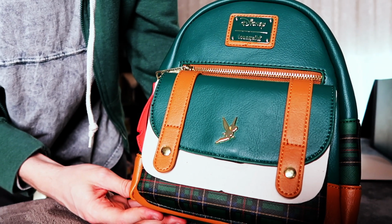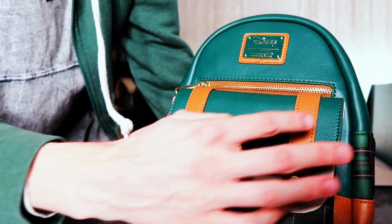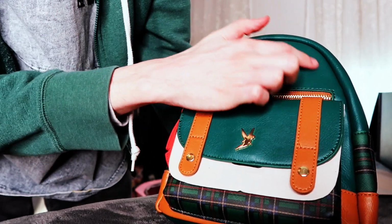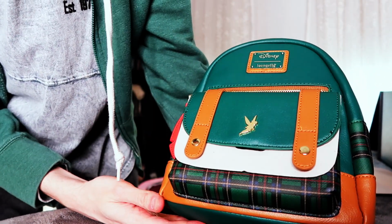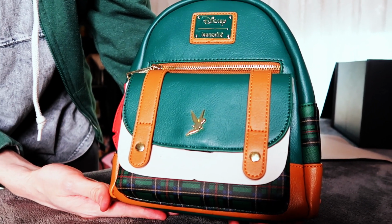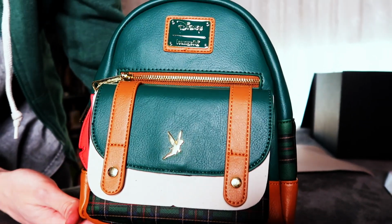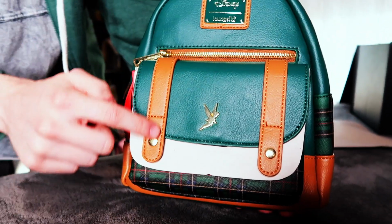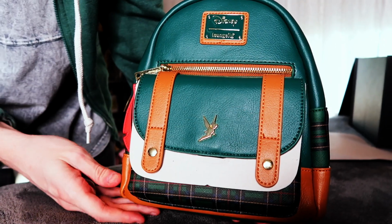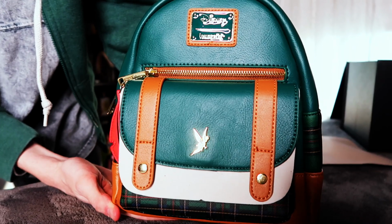Let's take a closer look at some of the details here on this amazing Peter Pan backpack. Already, right off the bat, you can see this color, kind of almost a darker forest green, or like an emerald green, that really is true to Peter Pan's colors. It already looks like Peter Pan's clothing, along with this brown tan leather that looks like something he would wear. So you've really got the color scheme going on right from the start.